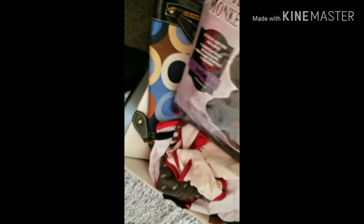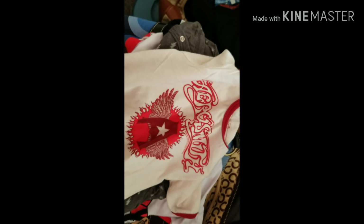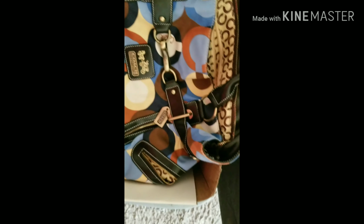It looks to be real. I showed this yesterday, I think, but a crisscross wrap t-shirt from, I think, '92 or something like that. So that was really cool. Another Coach purse. These were actually really cool. You could probably make a little bit of money on these. These baby onesies: Aerosmith, AC/DC, Run DMC, there's like 4 of them. Probably like 15 bucks for 4 of those.